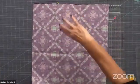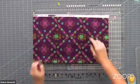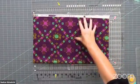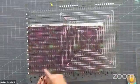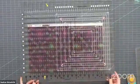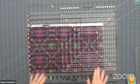So your strips are going to be cut from the longer side of the fat quarter. I will just take the selvage and fold it to the top. And then with my ruler, I'm going to align a horizontal line on the ruler with my bottom fold. Since this is just a fat quarter, I only have one fold.